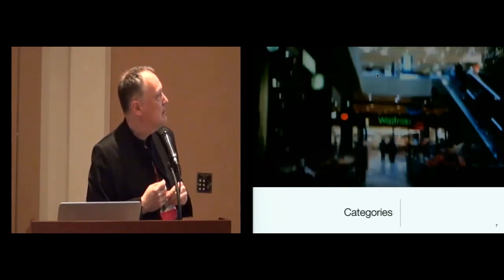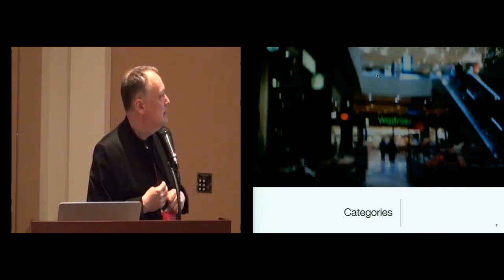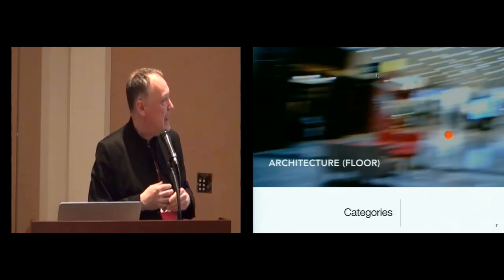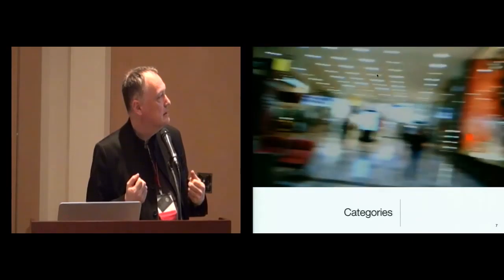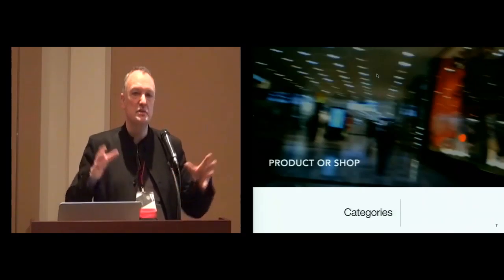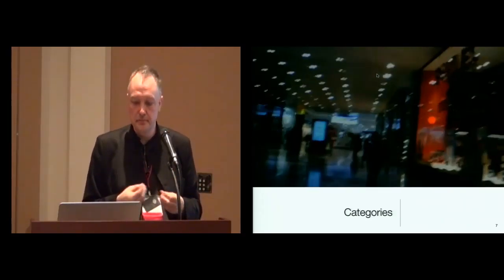The head will now go up, and now they've started scanning a column. So again, that becomes categorized into architecture. They've swung their head back. They're looking at the floor. And now they're going to swing over and they're going to look into a shop. Anything that was in a shop or a product in a shop we regarded as product.